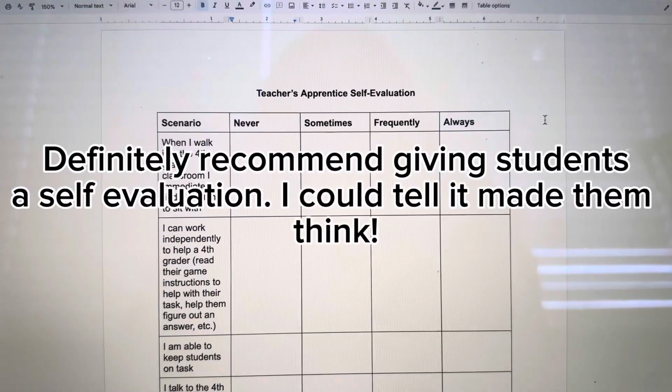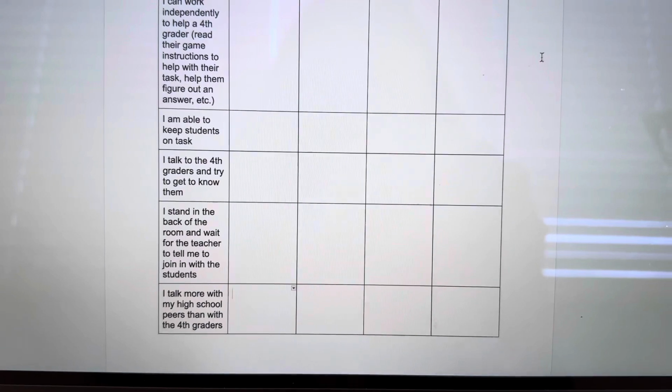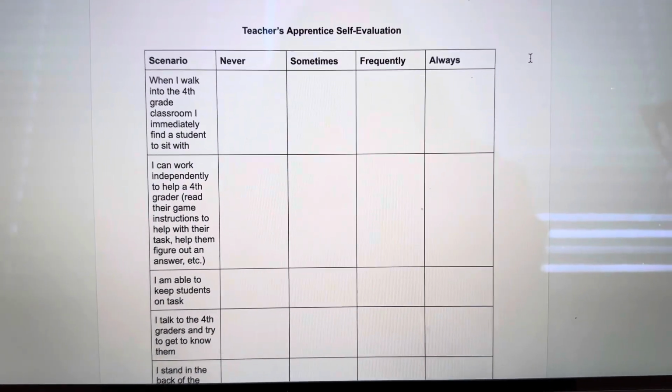So before I get back to grading more projects, I'm gonna take a break and do this before I forget. And also because tomorrow we have a different schedule when they do the internship days. So I need to be prepared and I don't want to be rushing and doing that during my planning period. So I'll show you what it looks like when I'm done. Alright, so here's the evaluation that I created. It's just to get the students thinking about, am I being a leader in the classroom when I'm with the students, and how things are going so far.